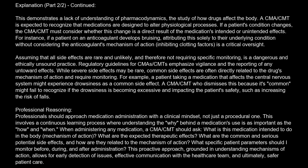A CMA/CMT is expected to recognize that medications are designed to alter physiological processes. If a patient's condition changes, the CMA/CMT must consider whether this change is a direct result of the medication's intended or unintended effects. For instance, if a patient on an anticoagulant develops bruising, attributing this solely to their underlying condition without considering the anticoagulant's mechanism of action, inhibiting clotting factors, is a critical oversight.